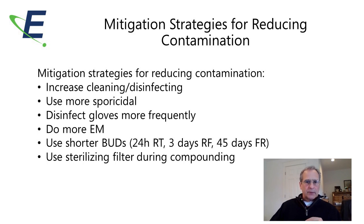FDA has also recommended more environmental monitoring. That's an important aspect to understand, that your system is in control. It may or may not give you good information, but it cannot hurt other than costing you a few more media plates. They want reduced beyond use dates for these products, down to 24 hours at room temperature, 3 days at refrigeration, and 45 days for a frozen product.